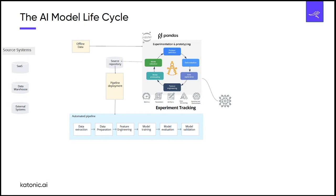What this automated pipeline will do is try to get the data from real world data sources, like any SaaS, DB, data warehouse, or any external systems. They will pick the data. For that, we will use connectors, data connectors or data loaders. Katonic, as I have mentioned, provides around 70 plus different connectors, for any type of database or any type of warehouse. You could simply connect the source, get the data, and feed that data into your automated pipeline.